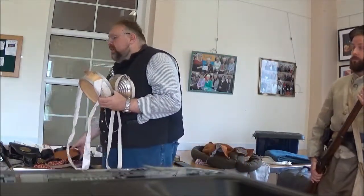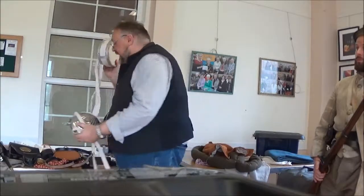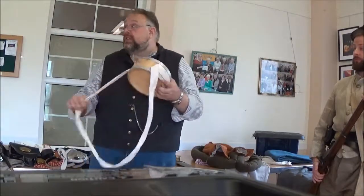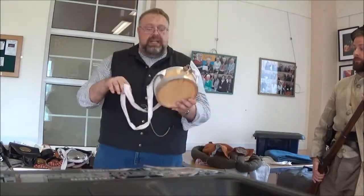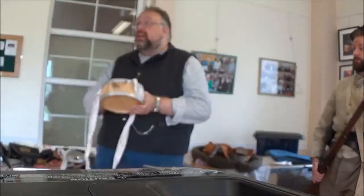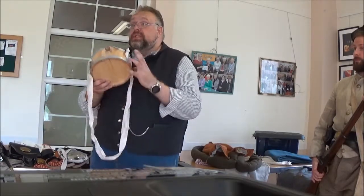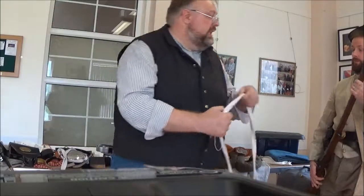At the start of the war, a Confederate, and even to the end of the war, would have used this. It's like a barrel canteen. Basically, it's a little barrel. The problem is, you have to keep them filled with water. If you don't keep them filled with water, they leak because the joints separate, okay? So we'll put on this for you.